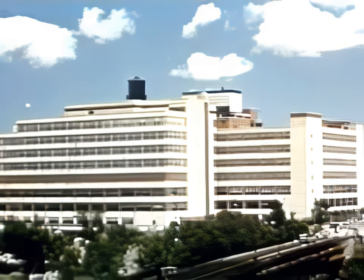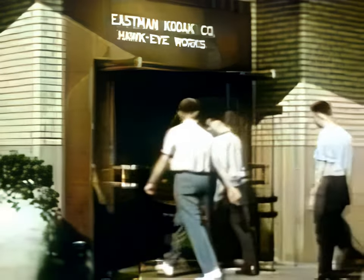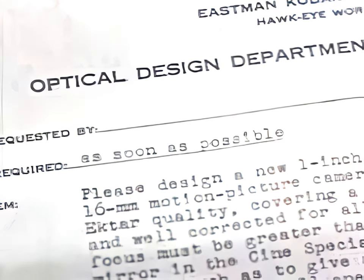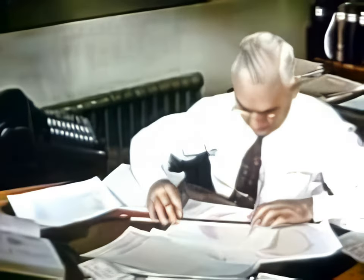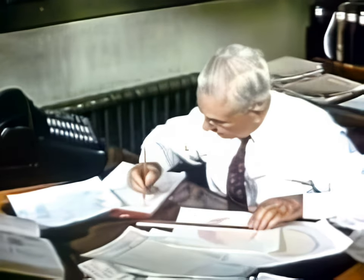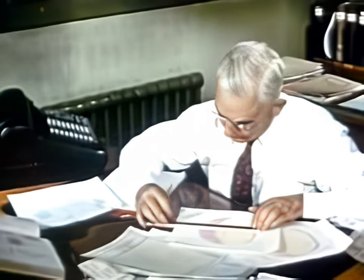Where does a lens such as this begin? At Kodak, it begins in Hawkeye, one of the largest, most modern optical plants in the world, where development in all phases of optics goes on continuously. A request is made for a new lens, and it is turned over to the optical design department for investigation and action. The lens designer is always anxious to create a better product, and through the years, lenses have been constantly improved in speed, definition, and overall quality.